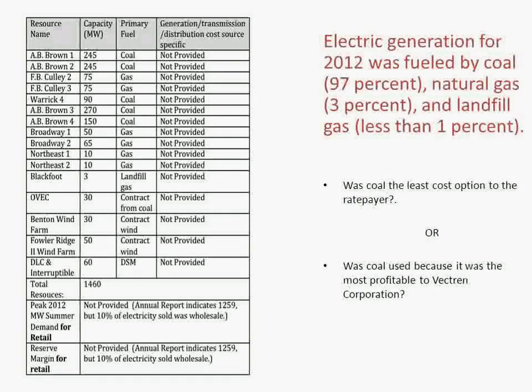On the left are resources listed in the 2011 IRP and updated with resources listed in the 2012 annual report. You see a mix of company-owned coal, company-owned gas, contracted landfill gas, contracted coal, and contracted wind. You also see demand-side management resources for use at peak load. Now, look at resources used in 2012 as reported in the 2012 annual report. 97% coal and 3% natural gas.